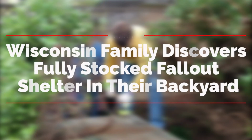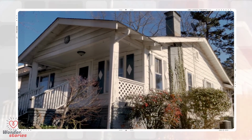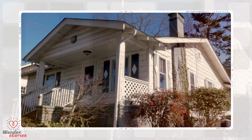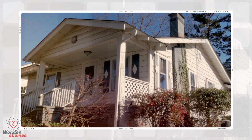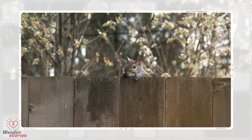Wisconsin family discovers fully stocked fallout shelter in their backyard. A Wisconsin family purchased a home knowing there was a big steel door in their backyard. They thought nothing of it and figured it was some sort of shelter or drainage access. They paid no attention until they'd lived in the house for 10 years.